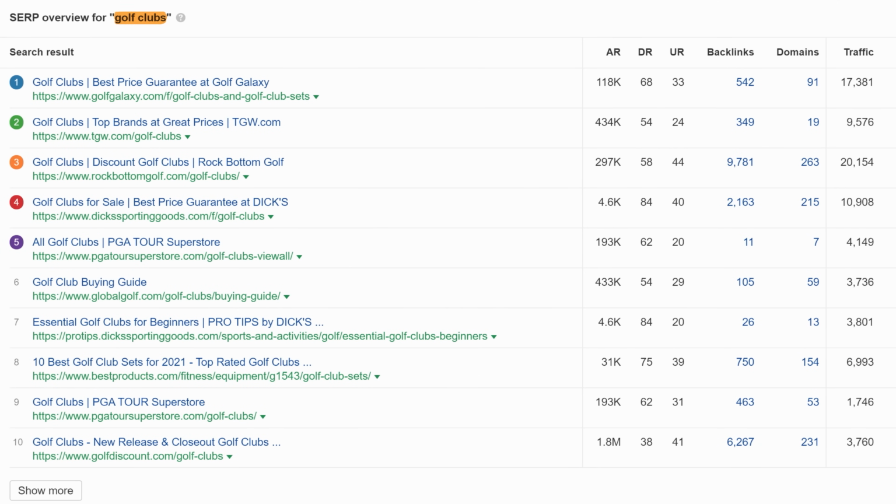Looking at the SERP, you'll see that they're all e-commerce category pages, which tells us that when people search for this query, they're likely in shopping mode. Now, seeing as content format applies mostly to blog posts and landing pages, it wouldn't be applicable here since we're looking at e-commerce category pages. As for content angle, it seems to be mostly about deals, so saving money on golf clubs.